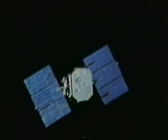We were getting ready for the rendezvous here on day 3, and we got excellent support from the ground all the way in, and the onboard system worked just fine. We made the rendezvous without any problem at all.